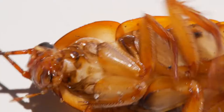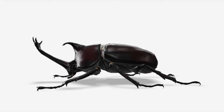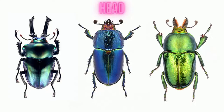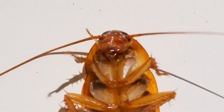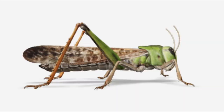Now you know that not all bugs are created equal. Insects have a hard exoskeleton. That's a skeleton on the outside. All insects have a head, an abdomen, and a thorax. Head, abdomen, thorax.